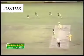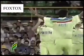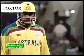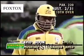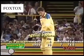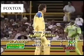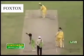Mushtaq is the man at slip. Takes it safely. 2nd wicket down for Australia, and there's a real contest on here at the WACA. 2 for 31. Dean Jones comes in at number 4. He's had great success in one-day games at number 3. Down a slot. It's going to be Ijaz now from the members' end.